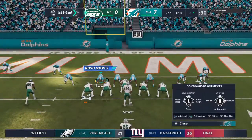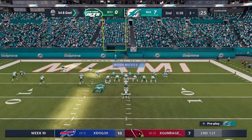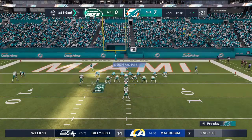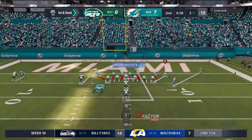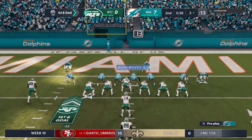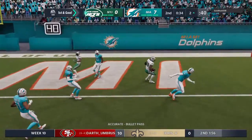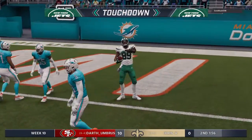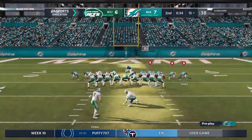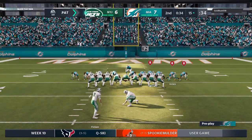They'll come out in the pistol. A chance now to get even before the break as they come up 1st and goal. Again, Darnold. The quick slant caught. And he's going to take it in for a Jets touchdown. Chris Herndon, his 4th touchdown on the year. And the Jets are an extra point away from tying this thing up.